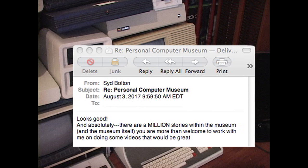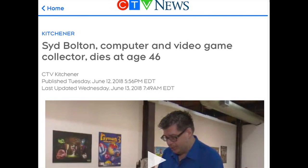But before anything could get started, Syd passed away suddenly at the age of only 46. A tragic loss. The fate of his collection, cause of death, I don't know the sad details.